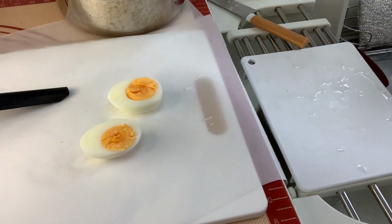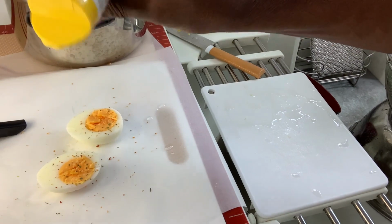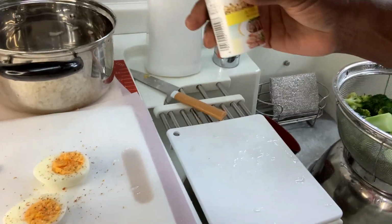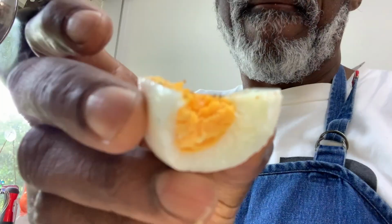Let's try a florette of broccoli. Good, very good. So while I'm at it, I'm gonna have a little snack here. I have some citrus magic salt. And let's see how this tastes. No green around the edges. Quite good.